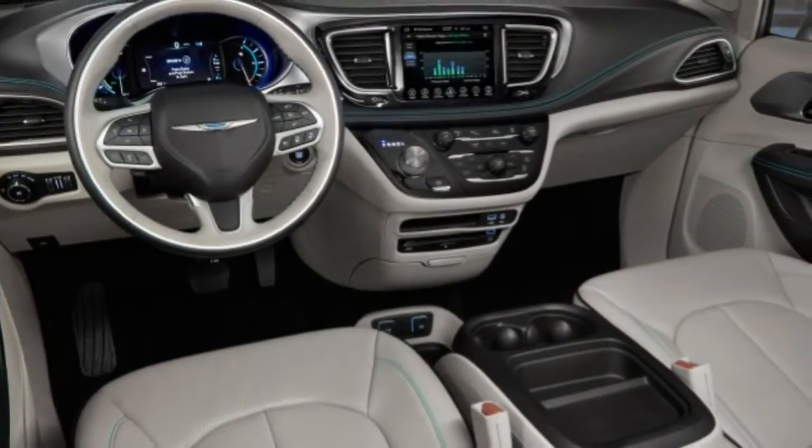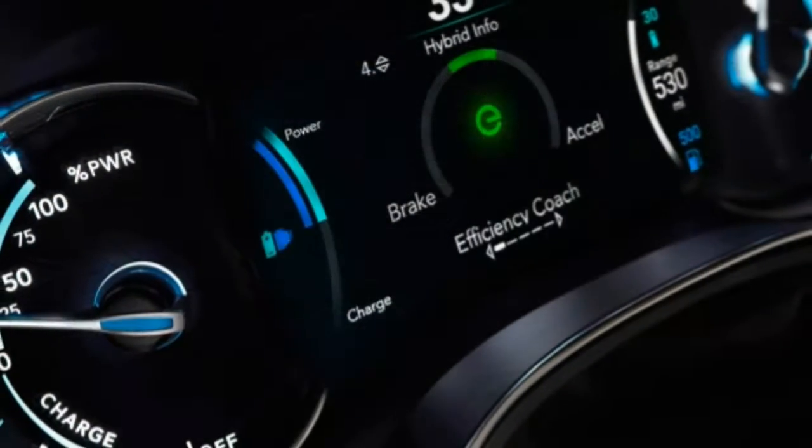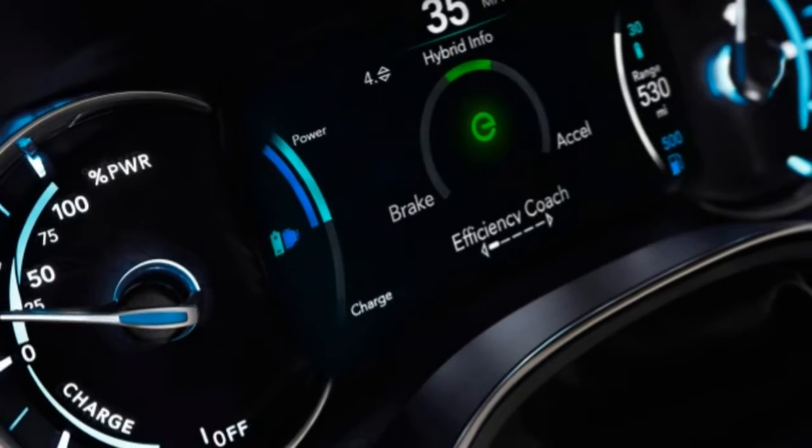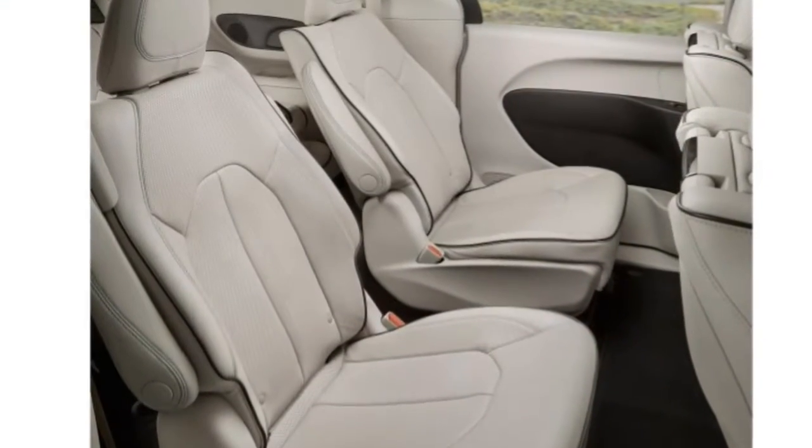Upgrades to the top level Limited are plentiful. On the outside, the Limited adds automatic high beam control, automatic wipers, chrome trim, and hands-free operation to the sliding doors and liftgate.